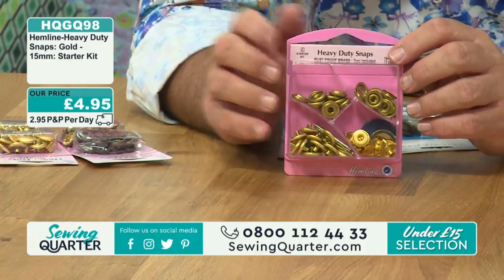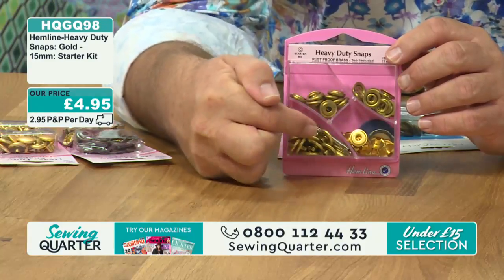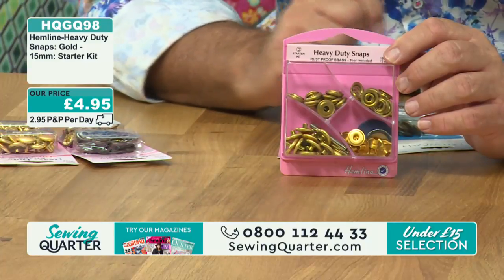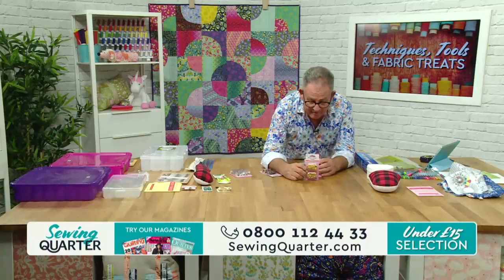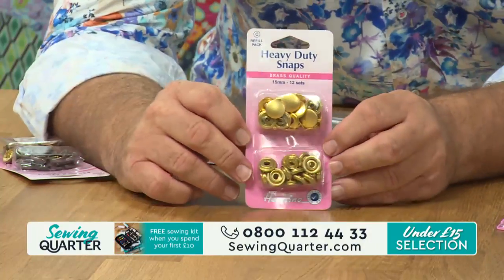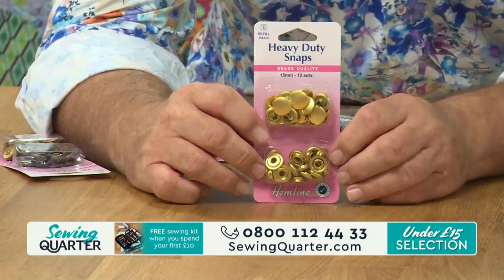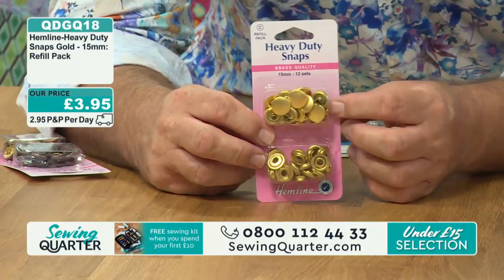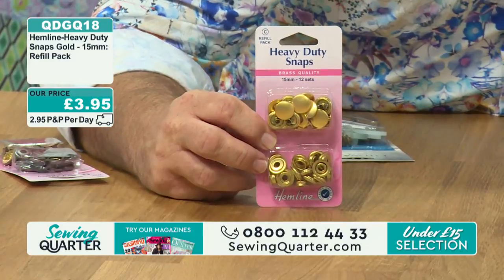£4.95. But what you must do is when you've run out of these, keep the tool, because you can buy the replacements. But there's no tool in this one. See, there's no tool in that one. So what you do is you keep the tool out of your starter pack, and then you can just keep doing them. Because they're 15mm, and these are 15mm as well. They're like bit heavy-duty press studs, aren't they? That's what they are.